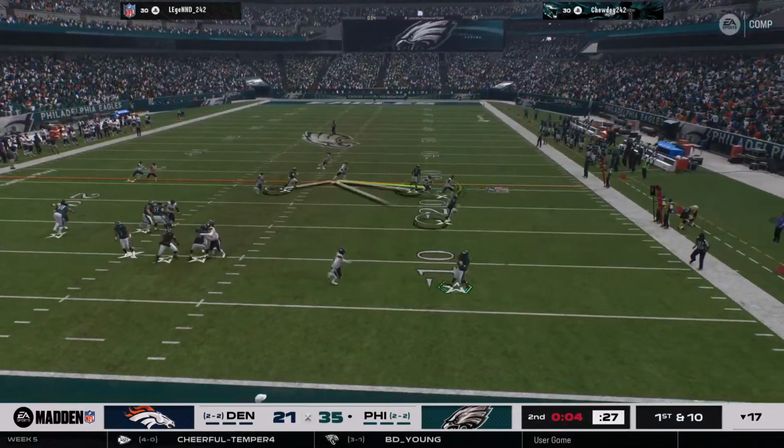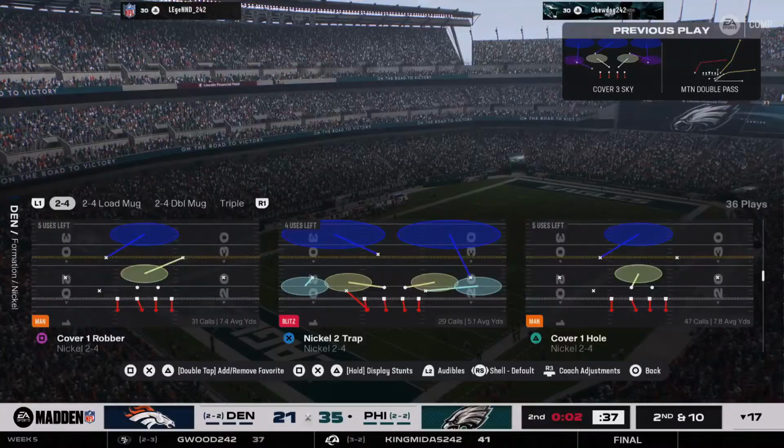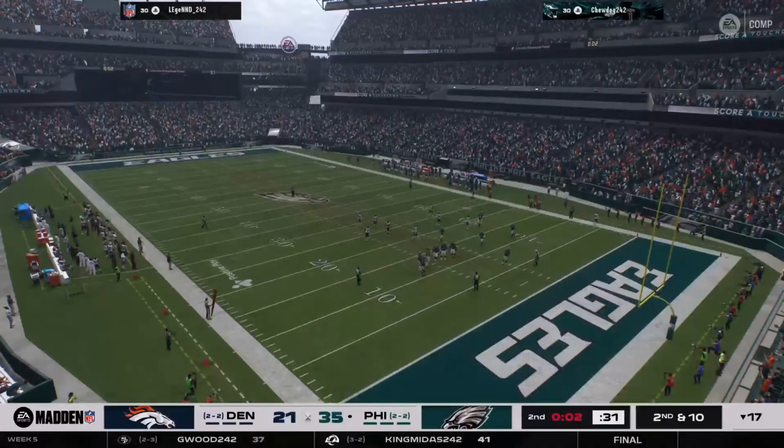They'll throw now on the final play. That's going to be incomplete. Well, it looked like he had him for a second, but the razzle-dazzle will not work out. It's 2nd down. It leads to 2nd and 10.